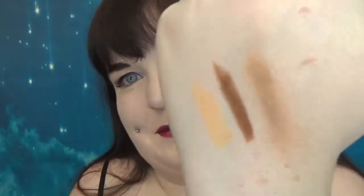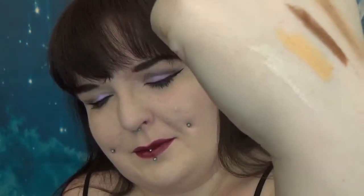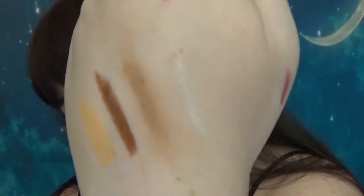Ooh, okay. Highlight duo. Well, that's never highlighting me in a million years. So, no. And then we've got, oh, we've got a pearly one. Okay, that actually will highlight me. Ooh, exciting. And again, they feel really creamy. And then the brow highlight is just a nice icy white. So, okay, that's pretty cool.